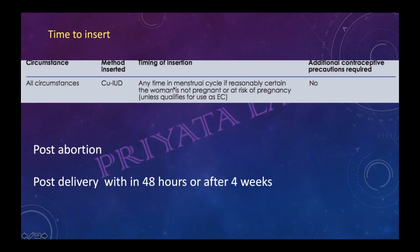Now, the copper T can be inserted any time in the menstrual cycle. And the good thing about copper T, it is an emergency contraception, so no additional contraception will be required. It can also be put post-abortion or post-delivery within 48 hours, or after delivery at 4 weeks. This we already know. Either it is inserted before we discharge the patient within 48 hours, or if the patient has gone back and says, I want to go for copper T, then you say please come after 28 days of delivery or 4 weeks, and no additional contraception is ever required with copper T.